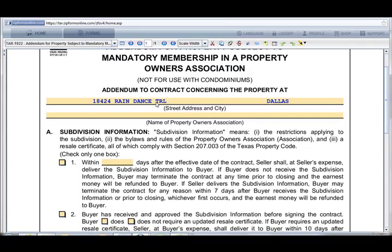So number one, the address is up here. I ask who is the name of the homeowners association. I live in Frisco, and our homeowners association is SBB Management. So you put in the name of property owners association. You could put in the subdivision name or whatever the homeowners association is, but then you really want to put slash management. That's really who you're getting. Put the subdivision and then the management company.